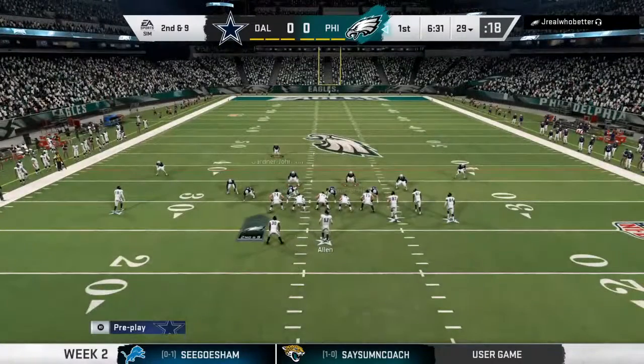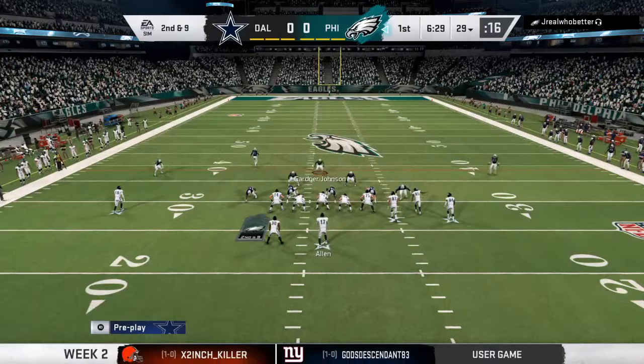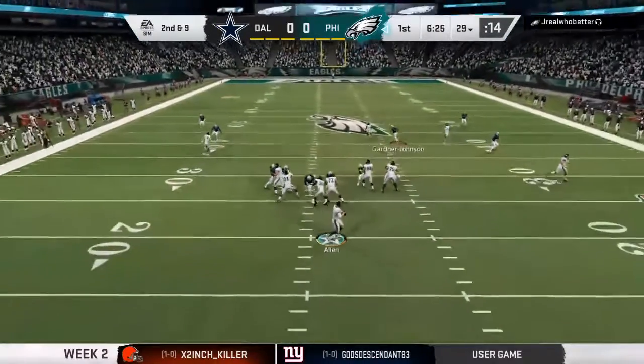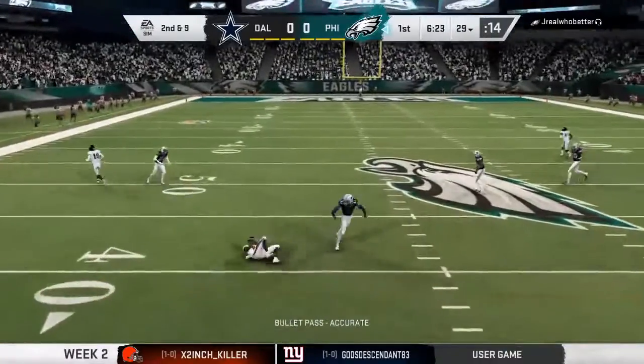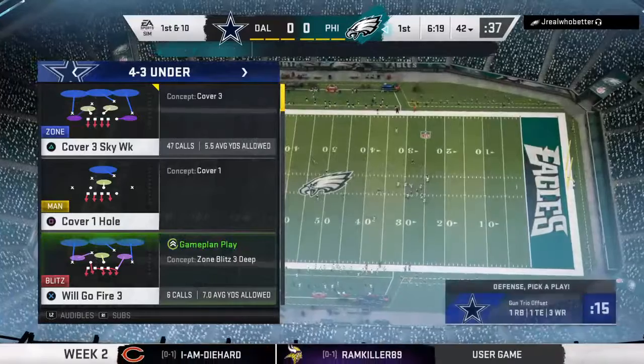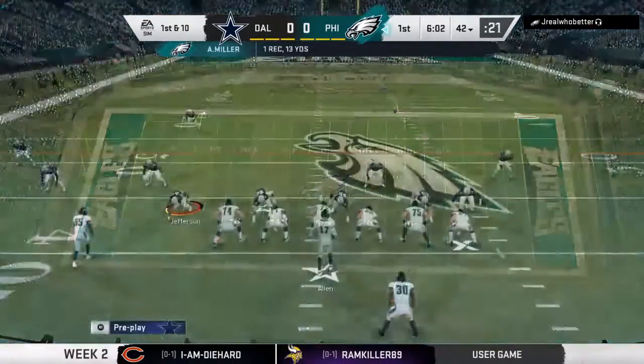Here's second and 9. Allen off the play fake. That's complete to the Memphis man, Anthony Miller. It's a gain of 13 and a first down for Philadelphia.